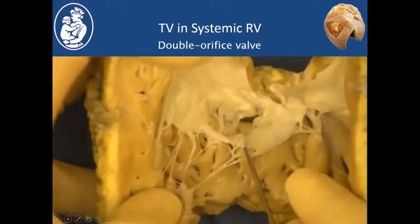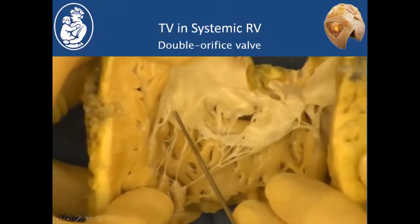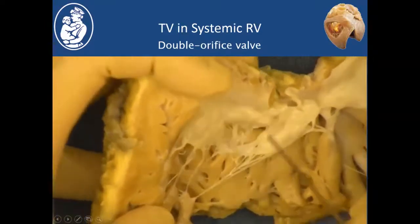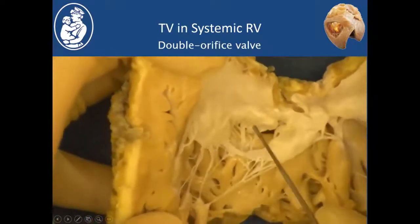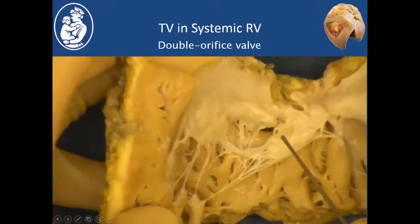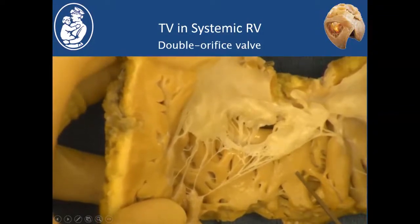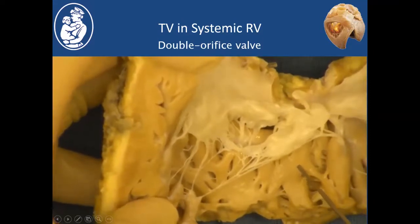This orifice is within the leaflet, actually in the commissure, between the inferior and superior or anterior leaflets of the tricuspid valve. You see that the secondary orifice has its own chordal attachments, its own papillary muscles on the wall. But often these secondary orifices within a leaflet do not coapt normally, and this is a site of regurgitation. This is a relatively uncommon anomaly of an AV valve, but when it does occur, it can be a difficult to detect cause of regurgitation.